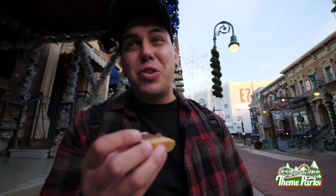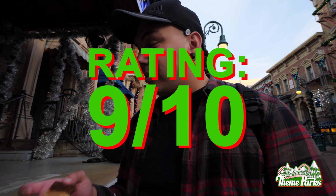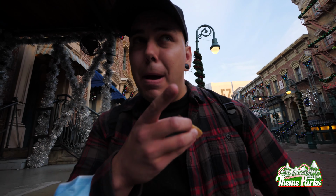That's some solid fudge. Aftertaste is way better than the initial bite. I will give this 9 out of 10. For $10 though, that's a bit much. Fudge costs a lot everywhere. I know. Yeah, I definitely recommend this fudge, not that peppermint thing though.